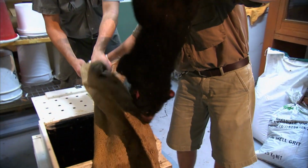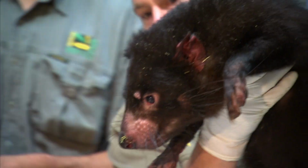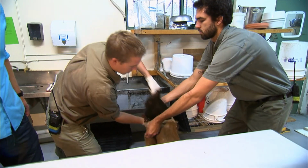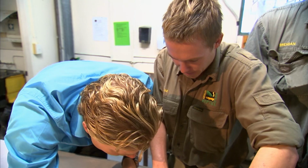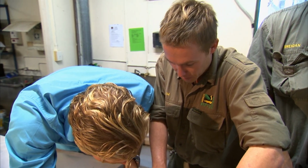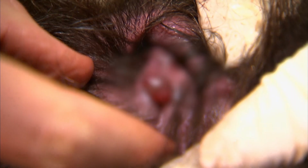At the Australian Reptile Park, marsupial keeper Tim Faulkner has another difficult case for Chris. All right, put her in there. A 4-year-old Tasmanian devil with a seriously infected teat. So we know when she had Joeys last year that it obviously wasn't like that. Yeah, exactly. And it did go down when the Joeys were weaned. Yeah. It did go down, and it came back up after that.